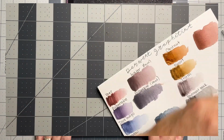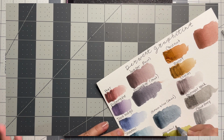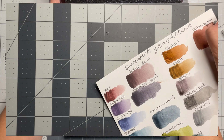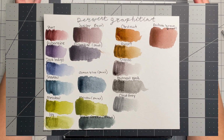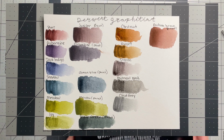So anyway, it is a very nice set. It gives you kind of a little sampling of some of the different stuff. So I'll do some swatches of those too and put them into the video. But yeah, really muted tones it looked like on the swatches. Perfect for fall and winter coloring. So excited to try those.